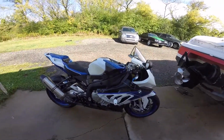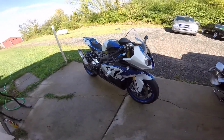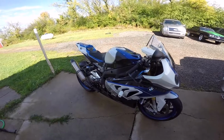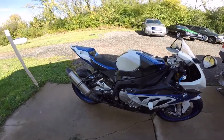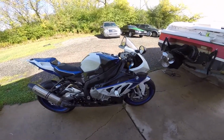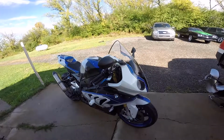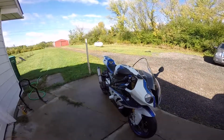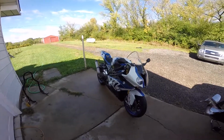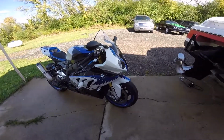Man, this bike was ahead of its time. This bike in 2013 was more elite than its predecessor, the BMW S1000 of the 2010, 11, and 12 models. This bike was just a phenomenal bike. It came with more options than any other bike had at that time.